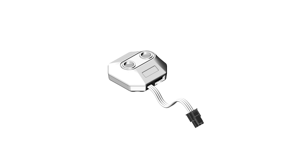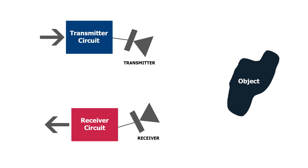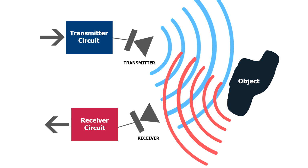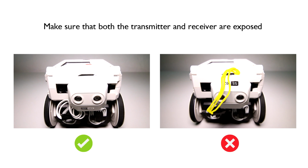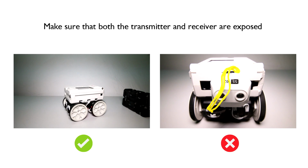An ultrasonic sensor consists of two main parts: a transmitter, which sends out signals, and a receiver, which receives the reflected signal. The transmitter emits an ultrasound wave, which upon hitting an object, is reflected back and detected by the receiver. By calculating how long it takes for the wave to return, the ultrasonic sensor is able to measure the distance. Thus, when using the ultrasonic sensor, make sure that both the transmitter and receiver are exposed, so that the ultrasonic sensor can work effectively.